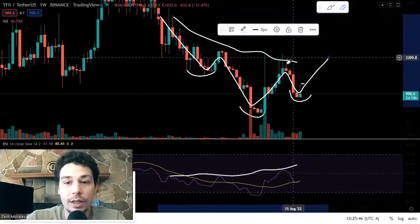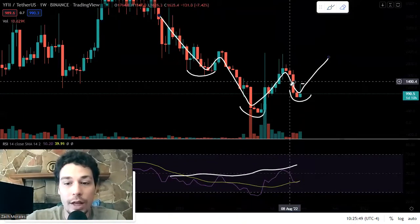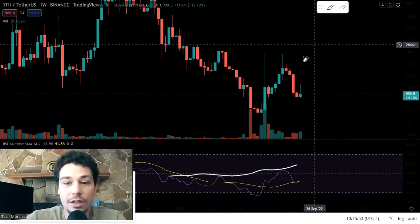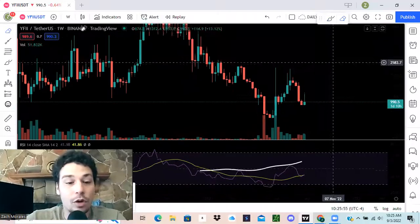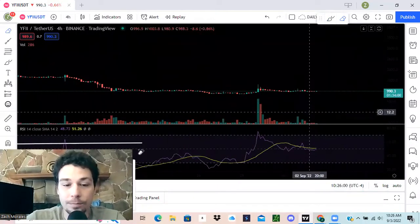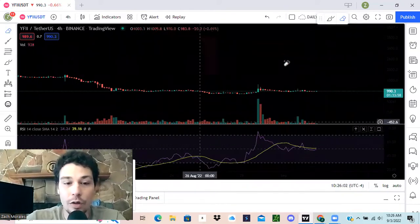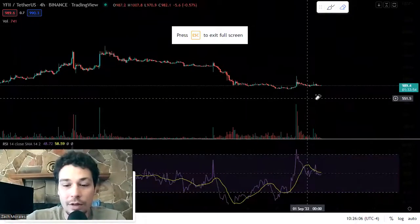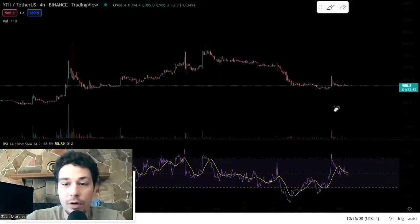We'll go ahead and zoom in now to the 4-hour chart and take a look at some of the more recent price action, and get a better idea if you are looking to trade this sometime within the next week. Maybe you're not necessarily looking for anything long term. I want to show just the patterns here and what's been going on.